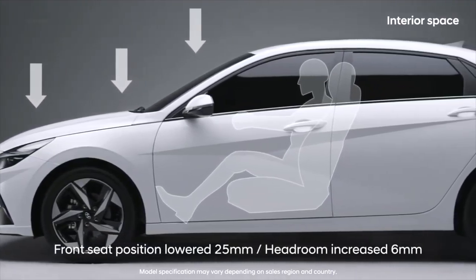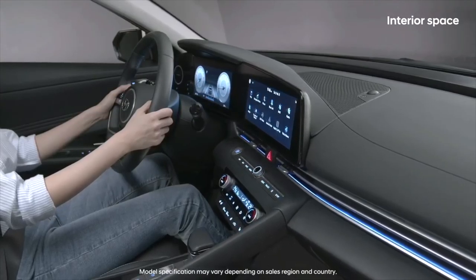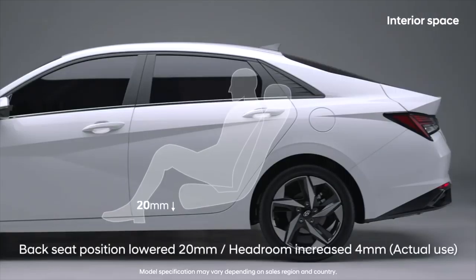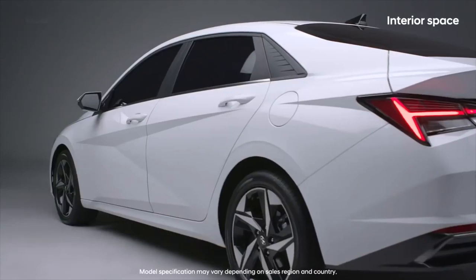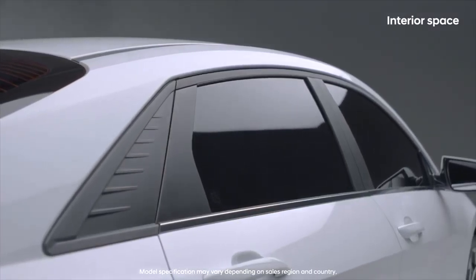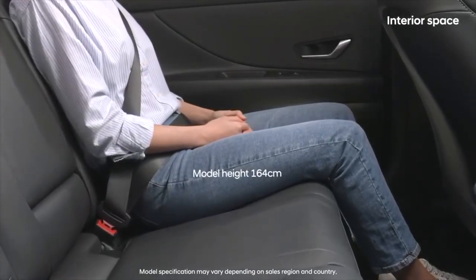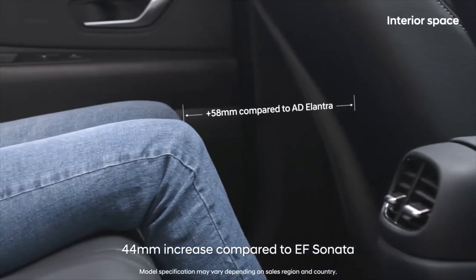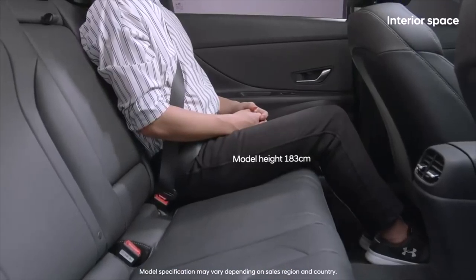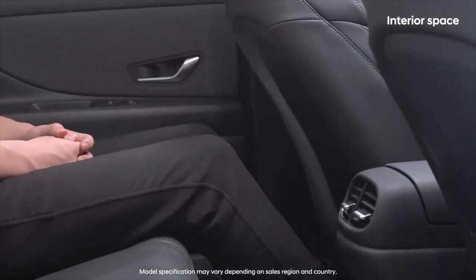The front row headroom was increased by 6 millimeters despite a reduced overall height, thanks to lowered seating position. The rear row headroom was increased by 4 millimeters despite the lowered coupe-style roof, thanks to optimized headlining. The second row legroom also increased as much as 58 millimeters, offering mid-size sedan space. Even 190-centimeter tall adults can ride in the car comfortably with enough legroom.